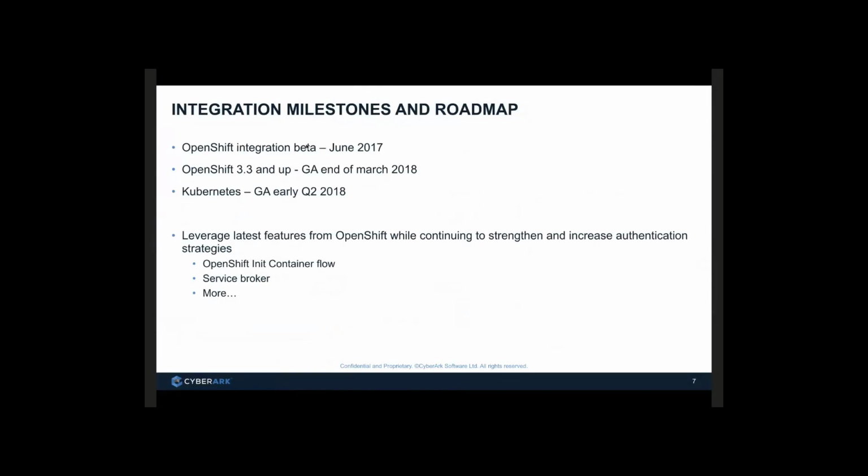Next slide. So here are some milestones and roadmap plans that we have. First of all, we had an OpenShift integration beta that was done in June, a very successful beta, and we have now just released a generic version using OpenShift 3.3 and up. The reason we are supporting older versions of OpenShift is because we have customers that are waiting for those versions and wanted the solution to work the same for their environments as well. That is why we started with a generic solution that can fit all versions of OpenShift from version 3.3 and up. This is the generic solution that we are going to share with you today.